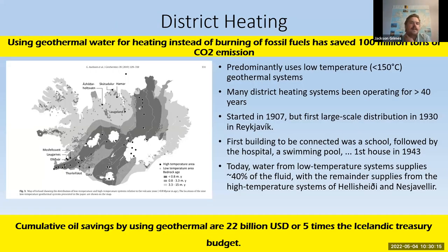So district heating uses the geothermal water for heating instead of creating electricity. And in Iceland, it has saved hundreds of millions of tons of CO2 emissions. It mostly uses temperatures lower than 150 Celsius. Most of the district heating systems in Iceland have been operating for over 40 years. The first was in 1907, but the large scale distribution in the Reykjavik capital area began in 1930.